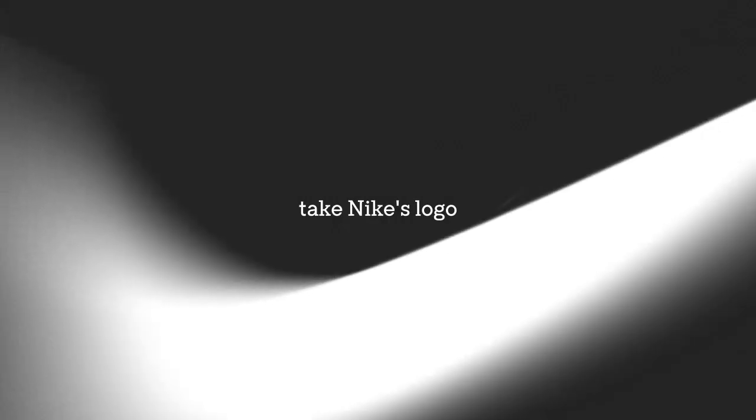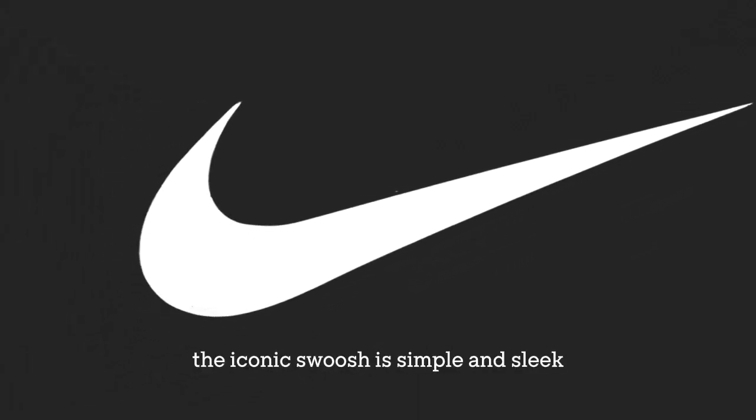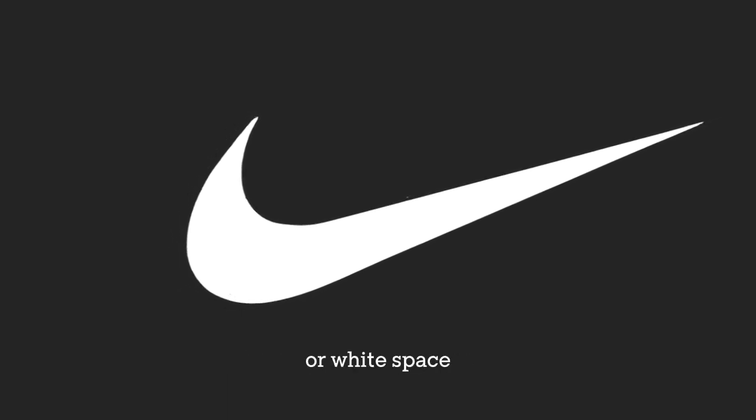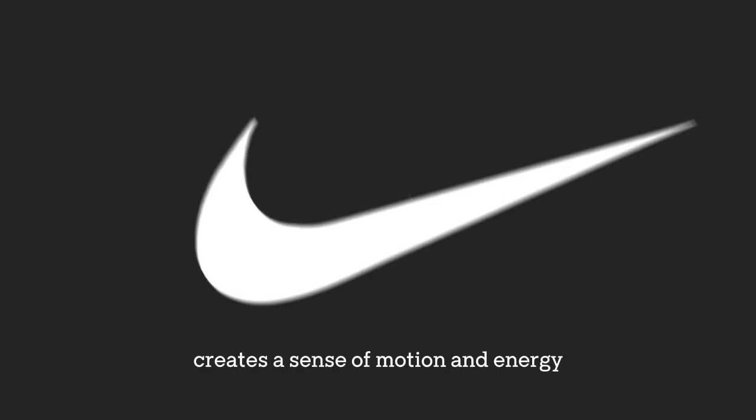Take Nike's logo for example. The iconic swoosh is simple and sleek, but it's the white space around it that makes it really stand out. The negative space, or white space, creates a sense of motion and energy, as if the swoosh is in constant motion. It's the perfect example to show you how white space can be used to create powerful visual impact.